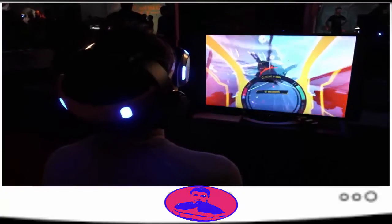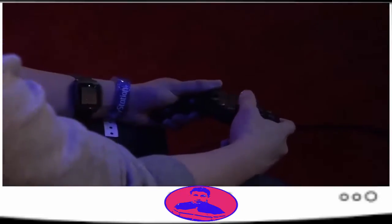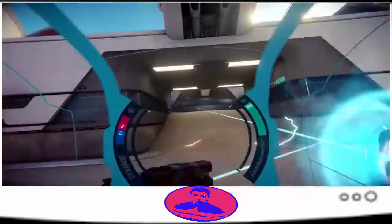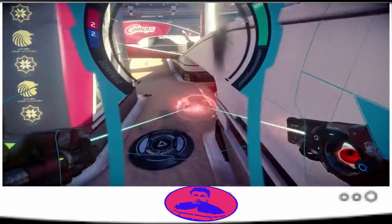Well, speaking of multiplayer, one of the games that had multiplayer was Riggs. And that was a 3v3 experience we played. It's a mech game. You're still holding the controller. And you're in the mech suit. There's positional tracking, looking around your cockpit, and it's like a sports game, a mech sports game. You're firing at each other, you're trying to kill each other, collect points, and jump through a hoop.